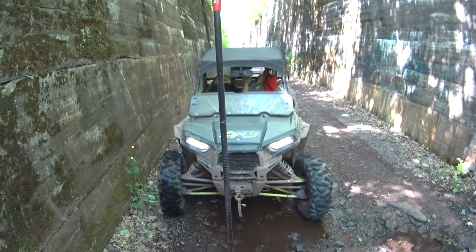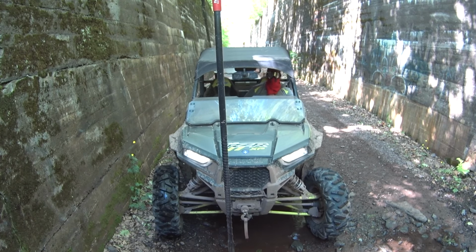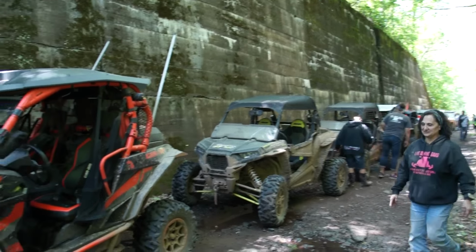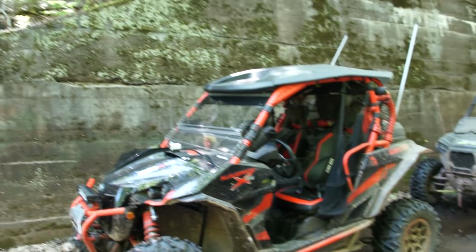A short way after crossing the bridge, we stopped for a photo op at an old train loading station. In the past, trucks would load the train cars from the top of the structure these walls were once a part of.